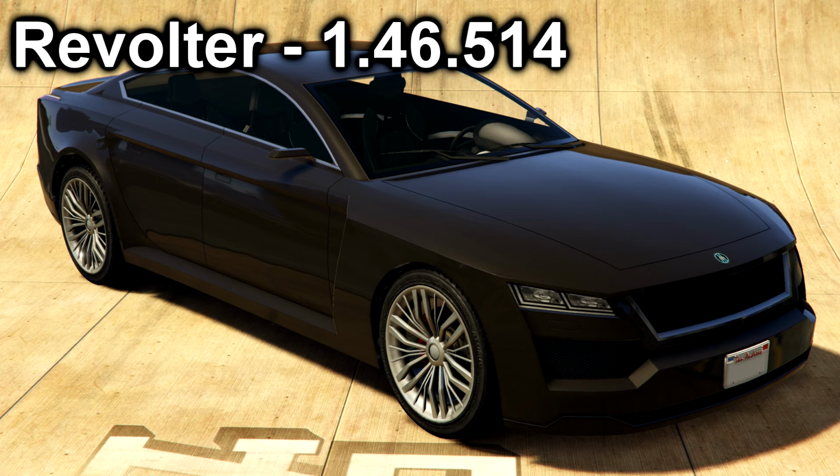This would be perfect for the sedans, but sadly Rockstar decided that this would be a sports car, and there's no changing Rockstar when they make up their mind. Either way, wasted opportunities with the Revolter.